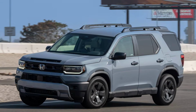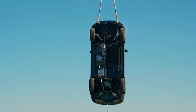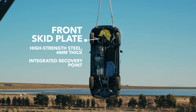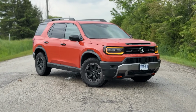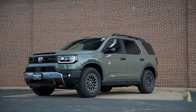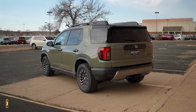Honda points to the tougher redesign, standard all-wheel drive, the new 10-speed transmission, a stiffer chassis, beefier skid plates, and of course, the 5-horsepower increase, which must be worth at least a few $100s all by itself. The TrailSport trims see an even steeper jump, climbing roughly $3,500 compared to before. And if you step into the range-topping TrailSport Elite, you're looking at a sticker that can easily exceed $55,000.